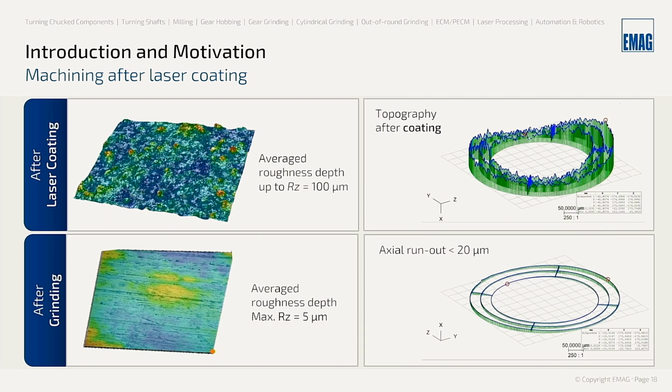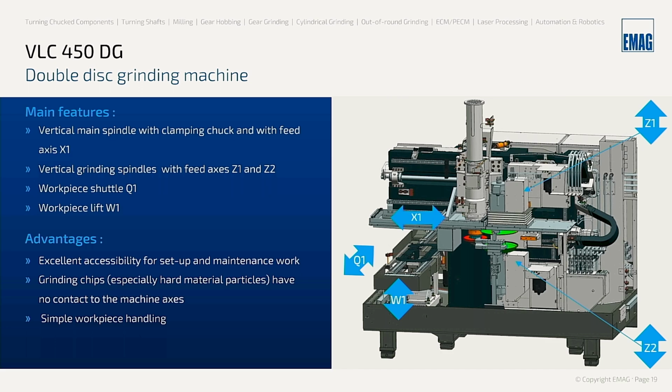For the functional behavior in the brake system, a roughness depth of roundabout 5 micron is necessary. And sometimes the requirement is much higher. Not only the surface roughness, but also the macro geometry requires post-machining. Due to the energy input of the laser coating, run-out errors and form deviations could occur. A common target value for the actual run-out of the brake disc is 20 to 25 micrometers. So an additional machining process is necessary.